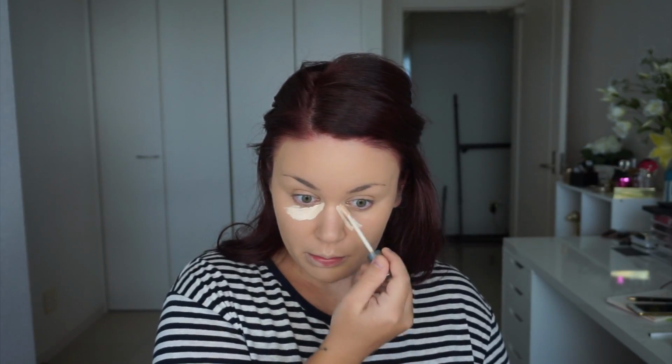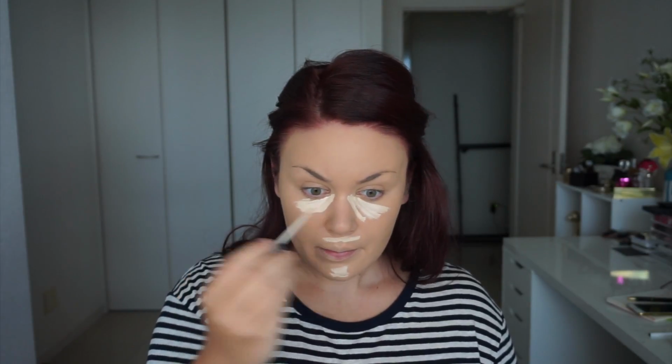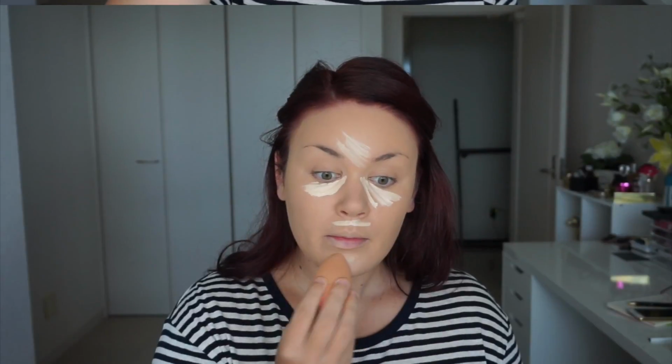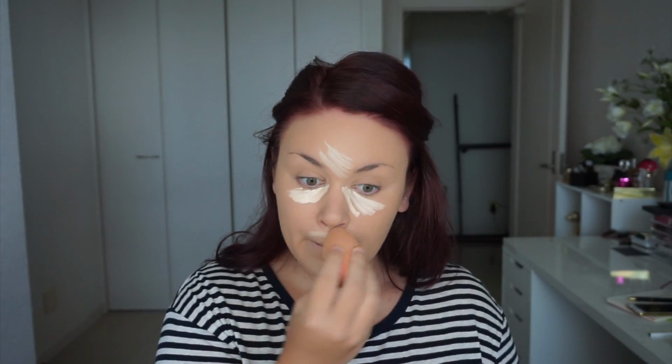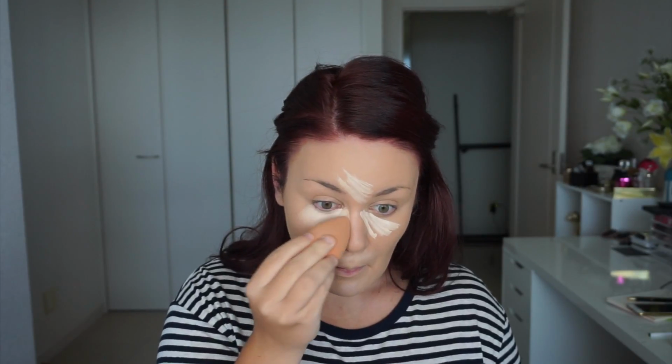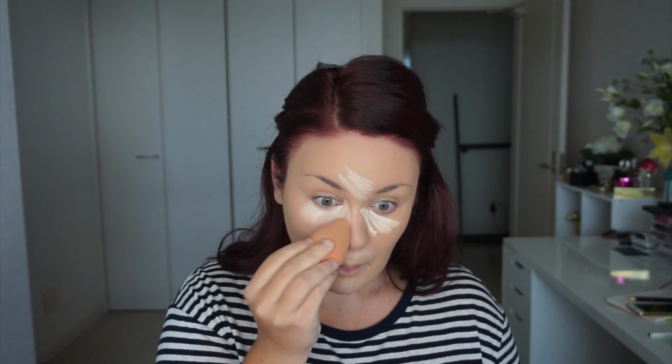To highlight today, we are going in with my favorite concealer of all time, and this is the Urban Decay Weightless Concealer. The reason I like this so much is because it's almost like a second layer of foundation on your skin. It is really silky, hydrating, but it still stays matte, and it just makes your skin look better always, regardless of what foundation you have underneath it. So I absolutely love it.